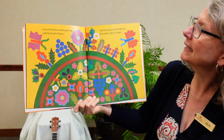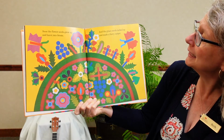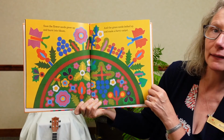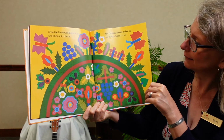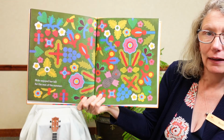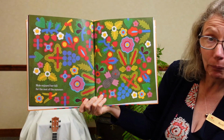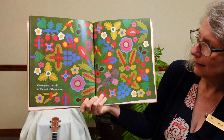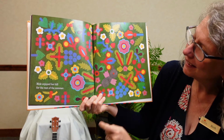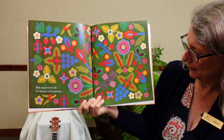Soon the flower seeds grew up and burst into bloom, and the grass seeds inched up and made a furry carpet. Wow, look at that. All of those flowers. Can you even find Mole in this picture? Let's see. Oh, there she is. Mole enjoyed her hill for the rest of the summer.